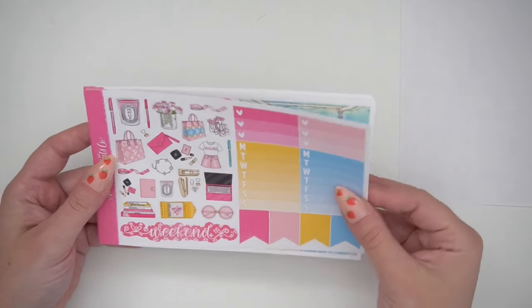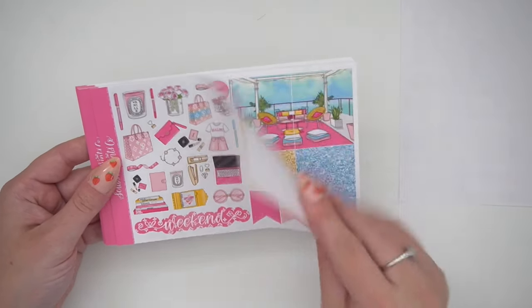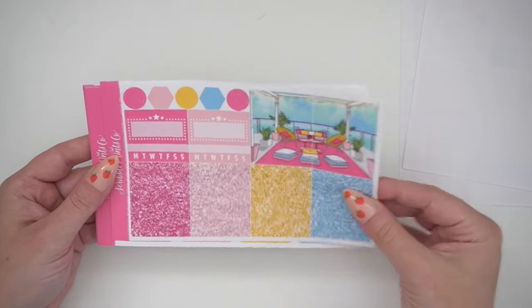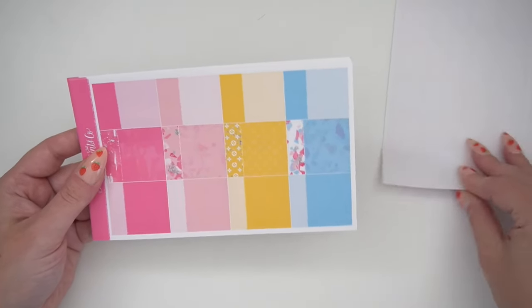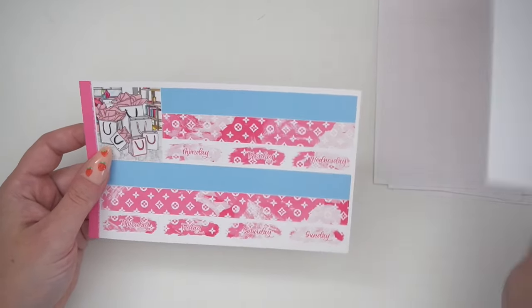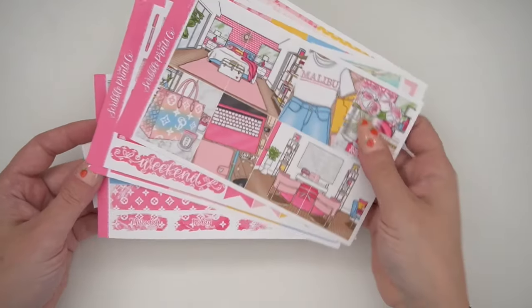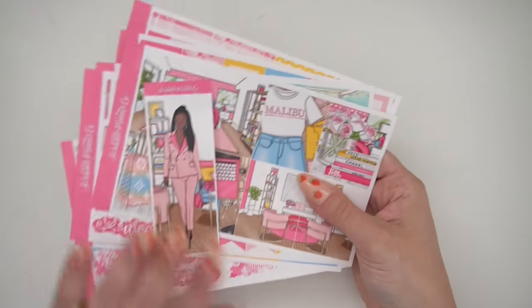Very pink forward if you love your pinks, but you do again have the pop of the yellow and the blue. Supposed to, again, be Malibu Barbie, but could just kind of give pool, beach house kind of vibes. It is exclusive art, so you won't find it anywhere else. And I am, of course, obsessed, and I will be using this again because it is just so stinking pretty.